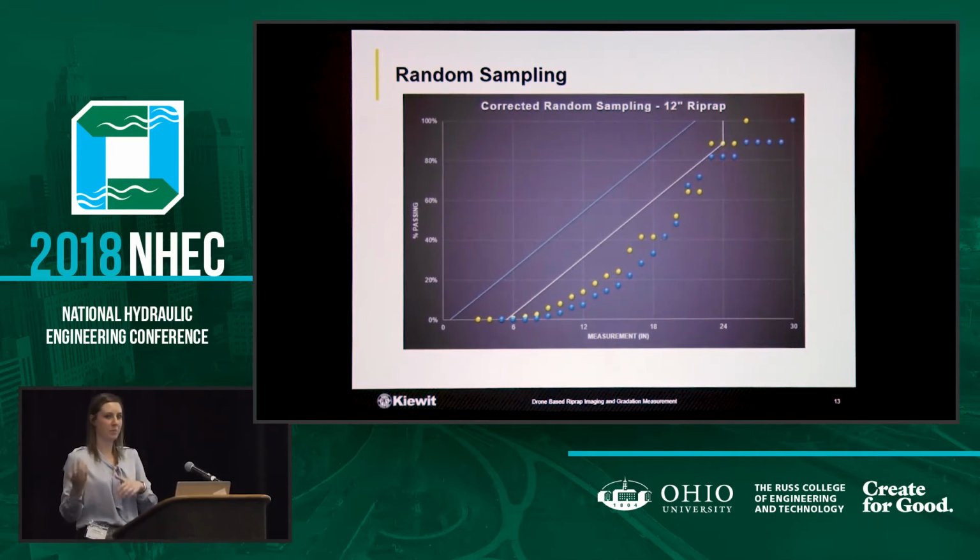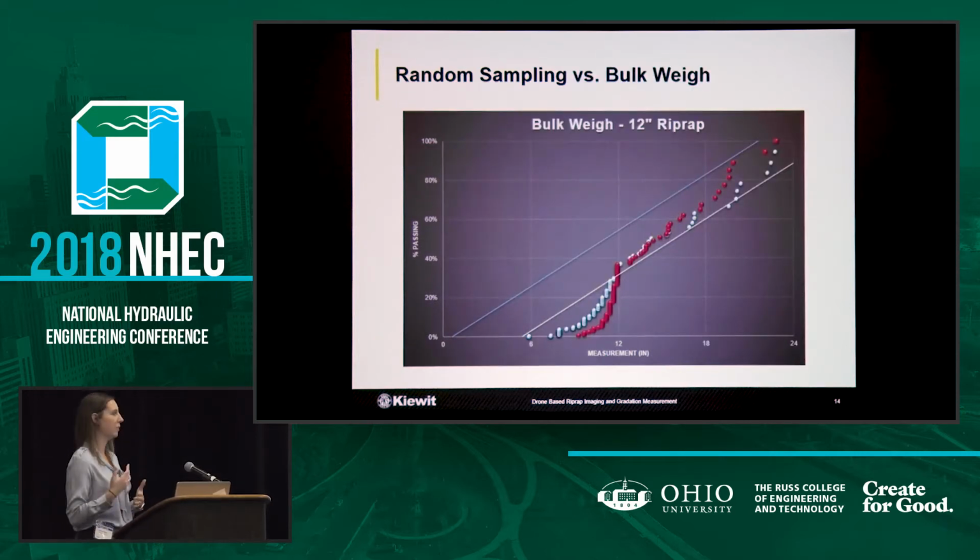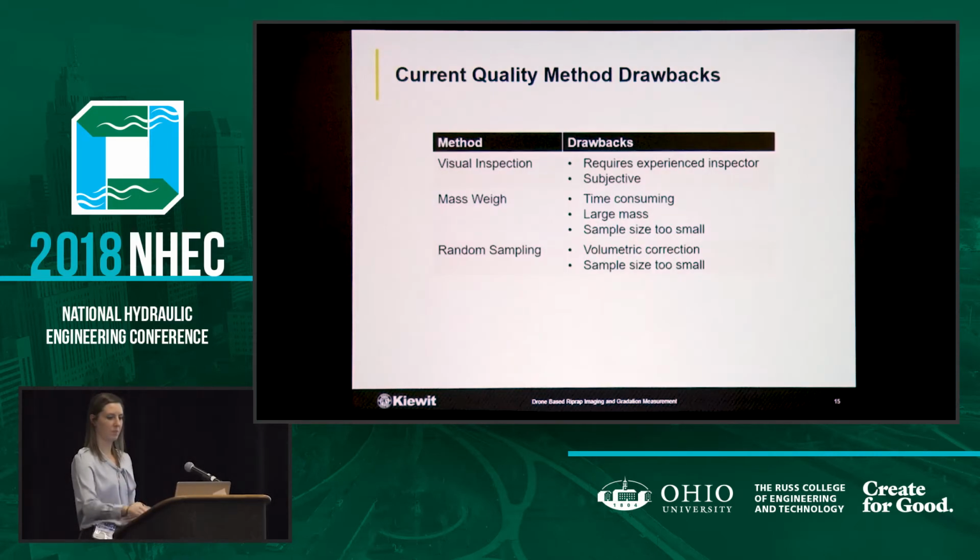But then when you compare this 12-inch of random sampling to a 12-inch riprap gradation based on bulk weigh, the bulk weigh is probably a little more accurate. However, all these methods have their own drawbacks. Visual inspection requires an experienced inspector. Again, the inspector is deciding themselves whether or not it's going to pass inspection.